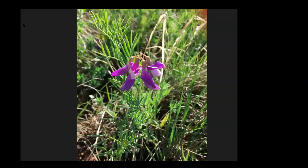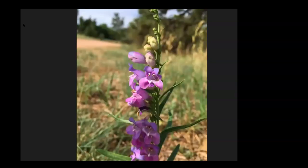I believe, I'm not a pea expert, I think this is the American vetch. I don't see this very often, but I saw it last year. And so I made sure to get a photo of it and get it on iNaturalist. We have more than one kind of penstemon. I think Kurt helped me identify this as the one-sided, the virgatus.